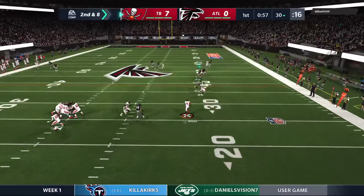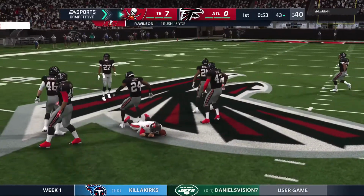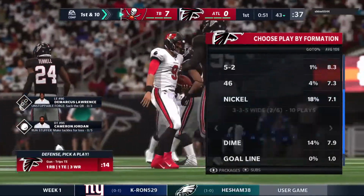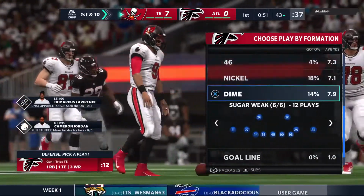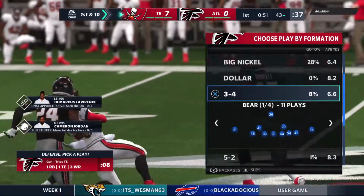Flush to his right. He's going to take off with it. Wilson. Partner, he was going through his progressions. Not there, not there. After about the 3rd one, he decided he better pull it down and run for it. And he slides down and avoids the hit for good measure.